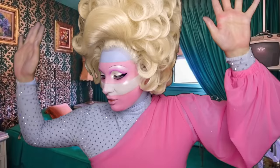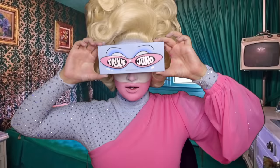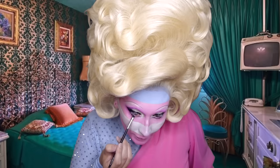Now I'm going to use the Trixie and Juno palette. Oh, I'm really matching today. Sorry, everybody. She's been drinking Lucozade today, so she's a bit gassy. I'm going to use Grim Reaper from the Trixie and Juno palette, and I just want to blend some black in with those beautiful and stunning wings of eyeliner. I just don't want to do too much, though, because this is a very light base. Okay, I'm just blending some black in with that bottom lid.